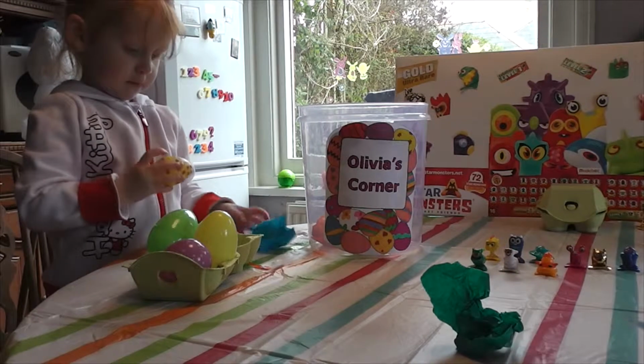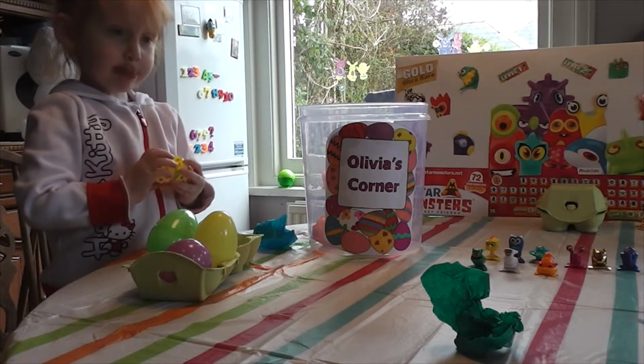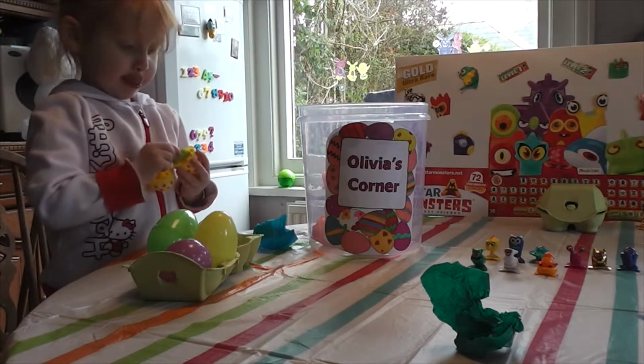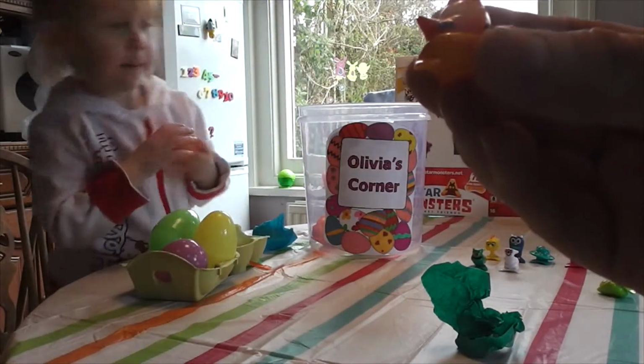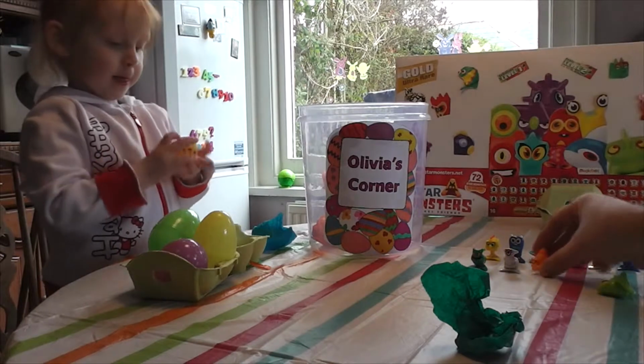Right, number 33 is Connor. First thing Connor touched was a traffic cone. So he's just a traffic cone. Other star monsters often bump into Connor and try and knock him over. Oh, wow, look at him.